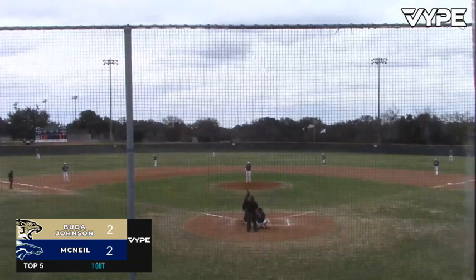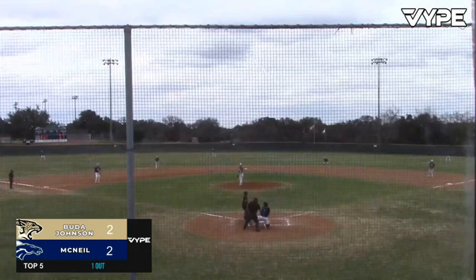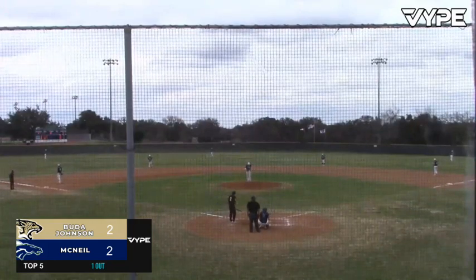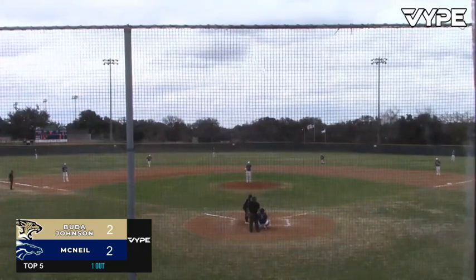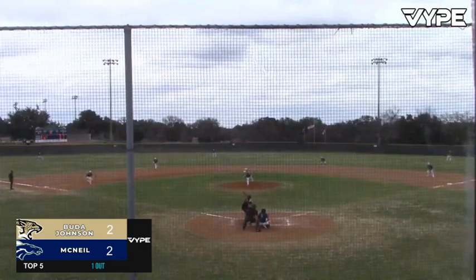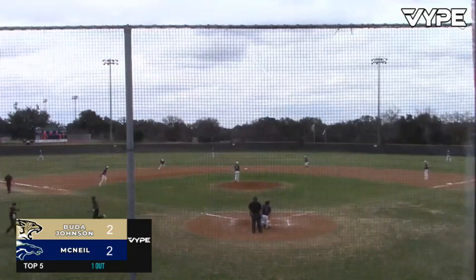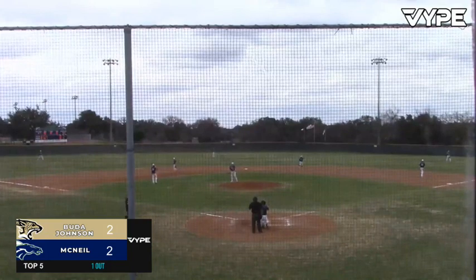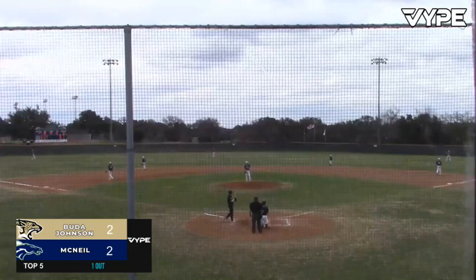Leadoff hitter for the Jaguars, Crabtree, stands on deck. Nice fastball again, caught the outside corner, called strike two. Comes the 1-2 pitch, swung on and missed, strike three. Got him. Strikeout number 8 for Winnesman. Two away. Brings up leadoff hitter Crabtree.